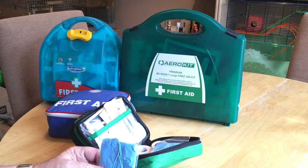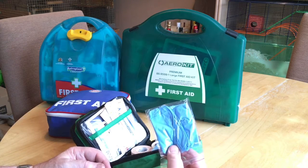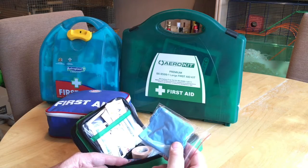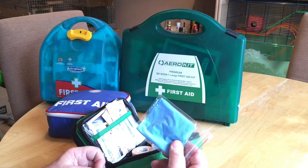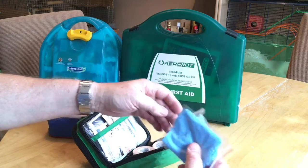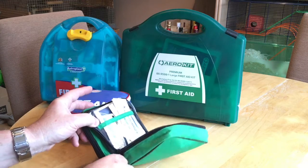Probably my most favourite three items would be rubber gloves. Can't do anything without rubber gloves, purely and simply because it protects the first aider, and it also protects the person who's not well or injured. So it stops transferring germs. I know we all say about bushcraft clean, but you can be a little bit cleaner.